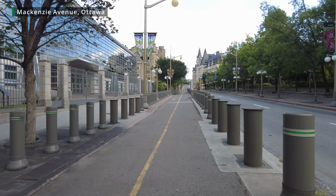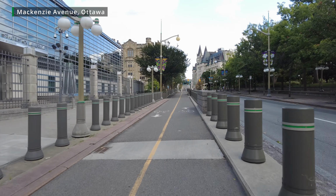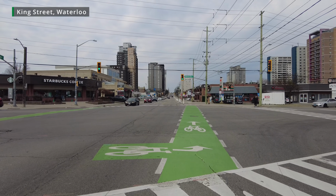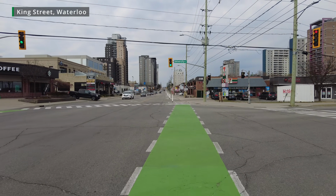When talking about bike infrastructure, it's easy to focus on bike lanes or cycle tracks that keep cyclists safe from cars on straight stretches of road. But how you deal with intersections is just as important, if not more, because of all the opportunities for conflict between different modes and directions of travel.